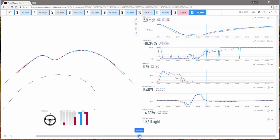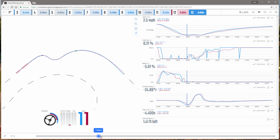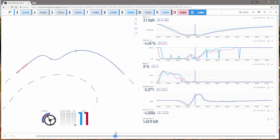Coming off the corner, I think, is where the most significant amount of time is lost, maybe. Let's see, it is counting. Where is the time? Okay, so we're starting at minus 4.227, and then to mid-corner, to the middle of the chicane, that's about almost 4/10 there so far. And there's the other 4/10. So yeah, about an equal amount of time lost on corner entry as there is on corner exit.